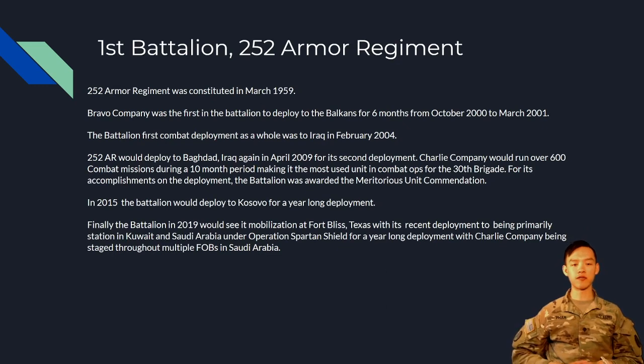Good. Now, 1st Battalion 252 Armored Regiment was constituted in March of 1959. The unit's first deployment was solely Bravo Company to the Balkans in 2000 to 2001 for only 6 months. The unit's first deployment as a whole was to Iraq in 2004. The unit would then again deploy to Iraq in 2009, and Charlie Company would run well over 600 combat missions during a 10-month period, making it the most used unit in the 30th Brigade Combat Team for combat operations.